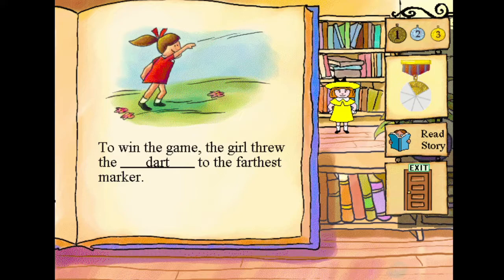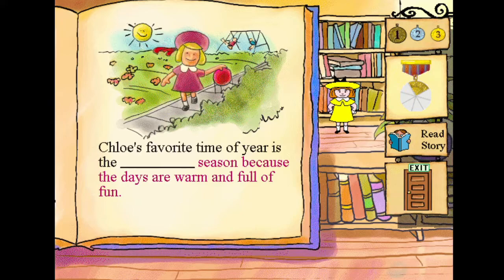Chloe's favorite time of year is the sunny season because the days are warm and full of fun.